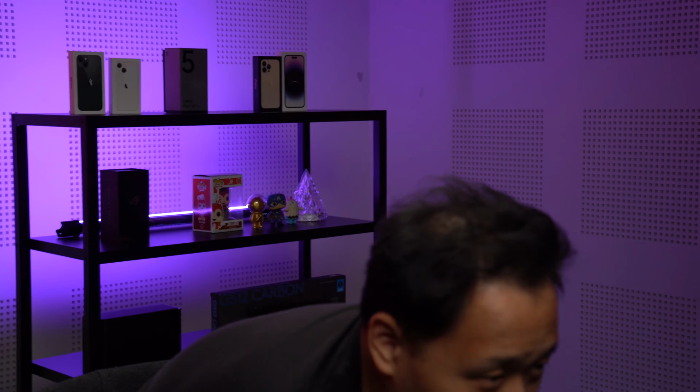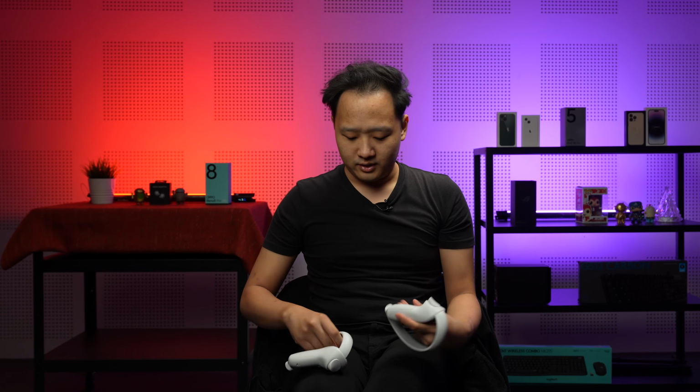The speakers were better than I expected. They're not super good quality, obviously, but they are good enough for an immersive VR experience. As far as hand recognition and mapping, it felt good. It felt natural. I think the controllers themselves are also pretty nice. They're small enough that it doesn't really affect the gaming experience.